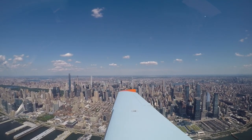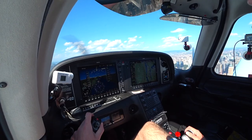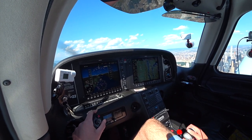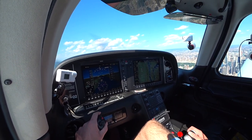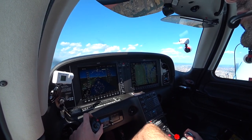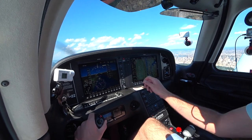LaGuardia Tower, afternoon again, 740 Golf Tango, 1.5 Hudson northbound. 740 Golf Tango, LaGuardia, requesting you go back to flight plan. Yes, sir. Hudson River northbound, 1500. LaGuardia altimeter is 2970. 2970, Hudson northbound, Zero Golf Tango.